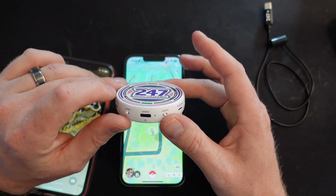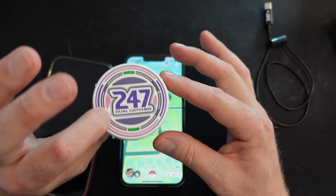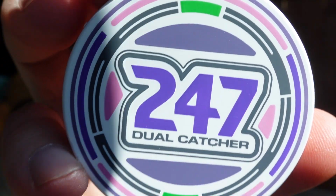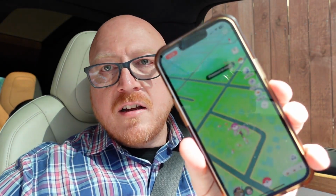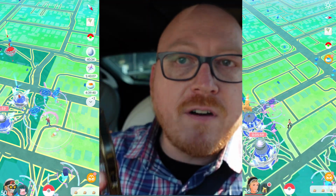So the next step to this challenge is going to be us taking it out and playing with it today on Grubbin Community Day. Okay, we're headed off for Community Day for Grubbin. Let's get our 24/7 dual catcher going. All right, we're connected. Let's party. For the ultimate test of the catcher, I'm just gonna be driving around for Community Day, and let's see how that goes. All right, we're just pulling up to downtown Redlands, California, and it is popping off right now.